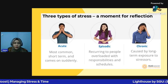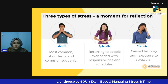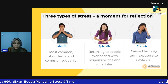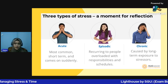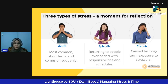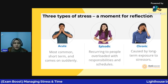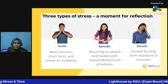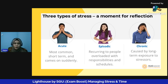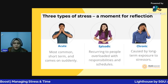Acute stress is more common, short-term, and comes on suddenly. So once you experience an acute level of stress, it comes in a very short term, but you already experience a heavy level of symptoms. For example, headache. You feel like your heartbeat is too fast. You feel restless all the time. It's part of acute stress, which happens suddenly and in the short term. Once you feel acute stress, you have to immediately seek help. Maybe you can see a physical doctor, or you can go through your own counselor as well.